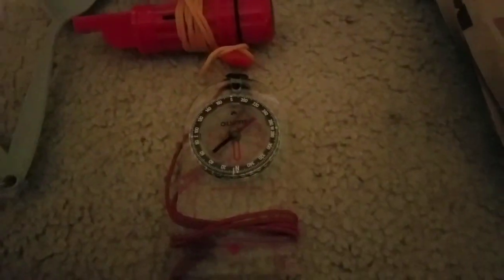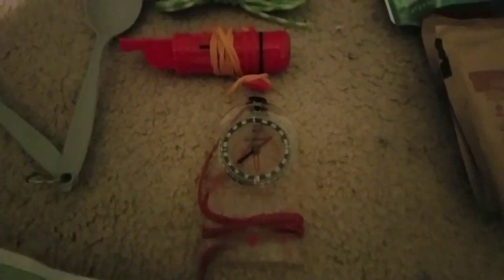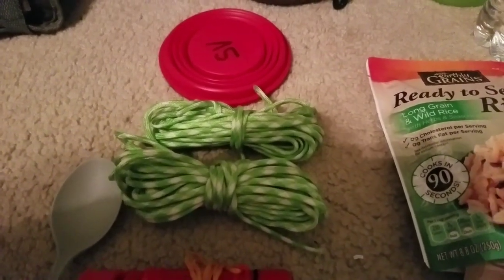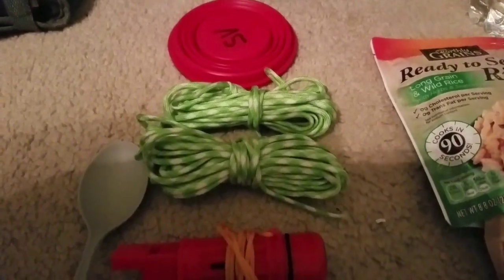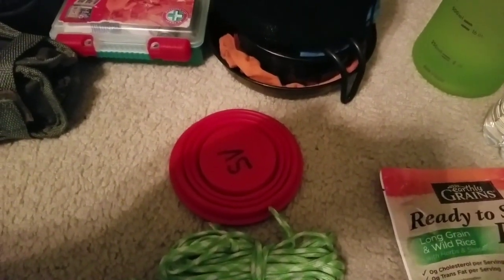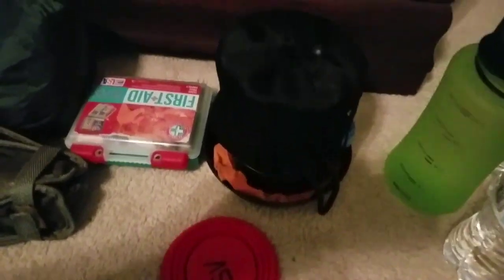I got my spoon and my fork. My compass, which, you know, I don't anticipate getting lost, but better to have it and not need it than need it and not have it. My emergency whistle with stormproof matches inside. Two coils of paracord, about 20-25 feet each. I think one of them's 25, one of them's 20. I just reused them several times. My collapsible cup to drink my water or coffee that I have made the next morning in.